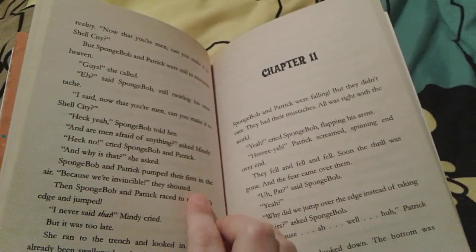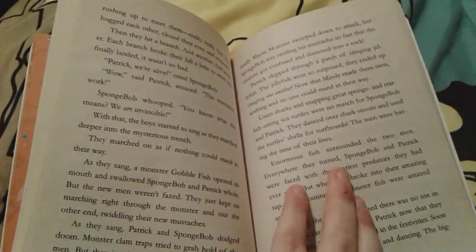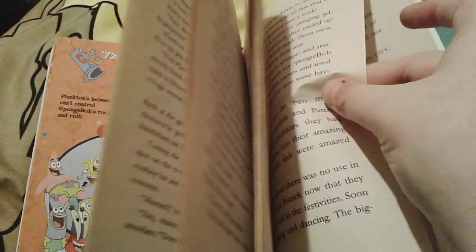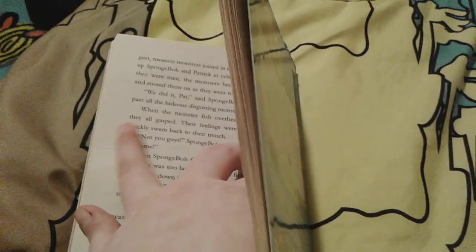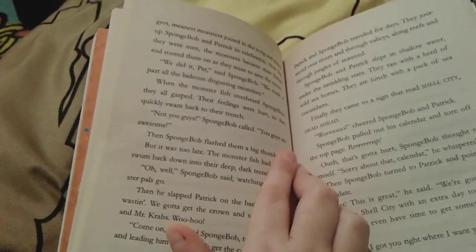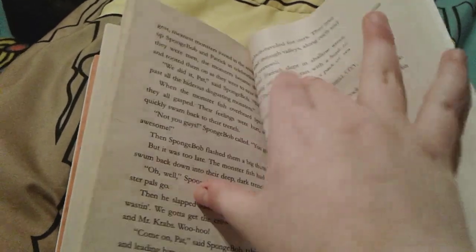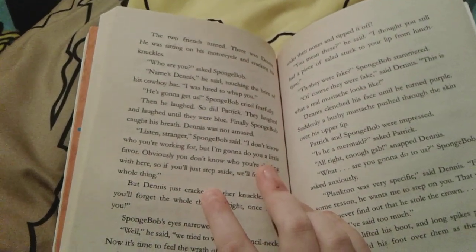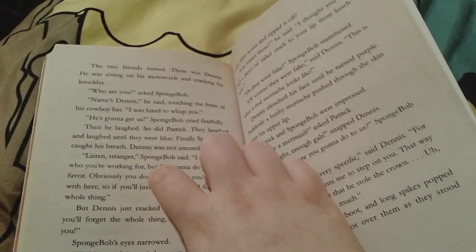And now we're on chapter 11, so... And then SpongeBob and Patrick are so happy with their mustaches that they sing a song. And then these nice monsters join in with their song. And apparently SpongeBob and Patrick sort of hurt their feelings by saying that they're hideous, disgusting monsters. And then they meet Dennis. And they're very, very scared of Dennis because he's a really, really mean guy.